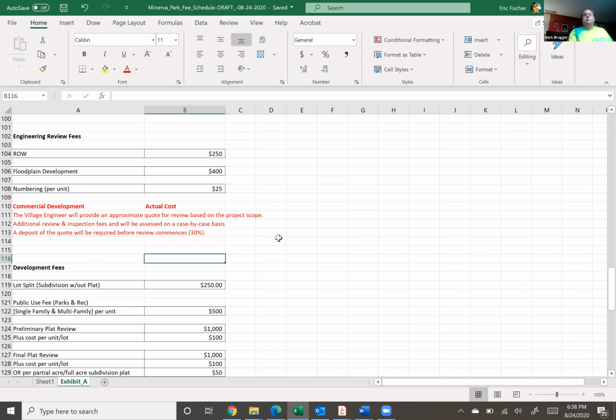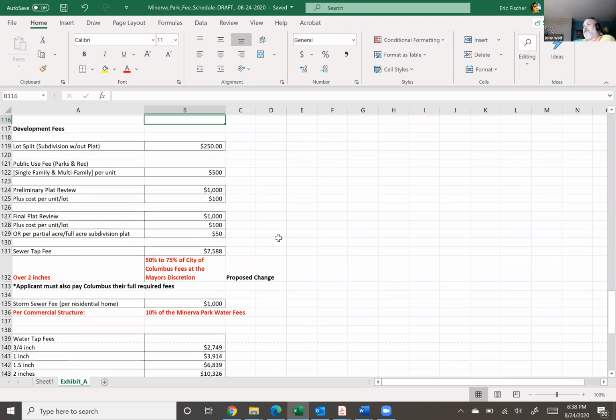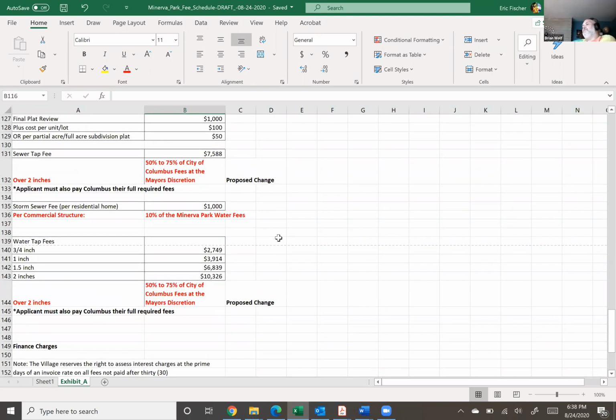And you may want to play this as, okay, we'll do 50%, but then we'll be looking for something from you later on, like an extra dozen trees, or, I don't know what it is. I'm just saying that we should look at it from the bigger picture relationship point of view. Diane, Eric, that's exactly what Eric and I talked about. That's the reason for the range of 50 to 75%.